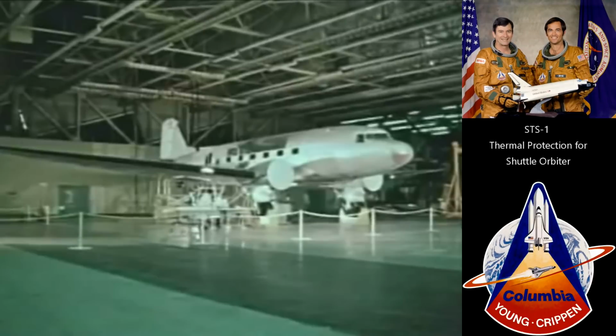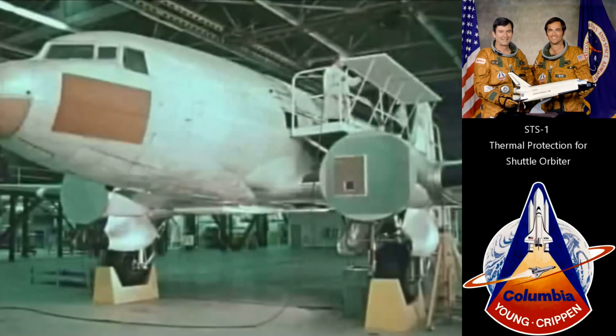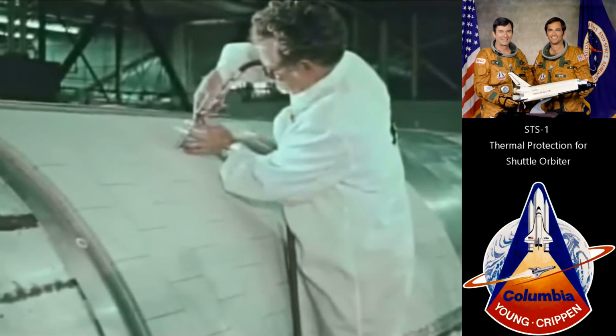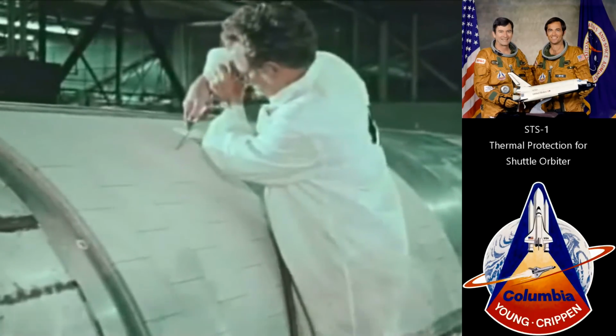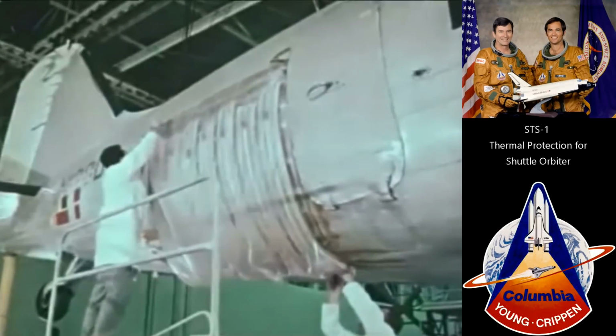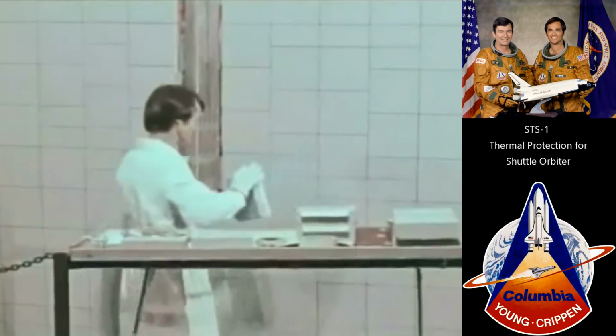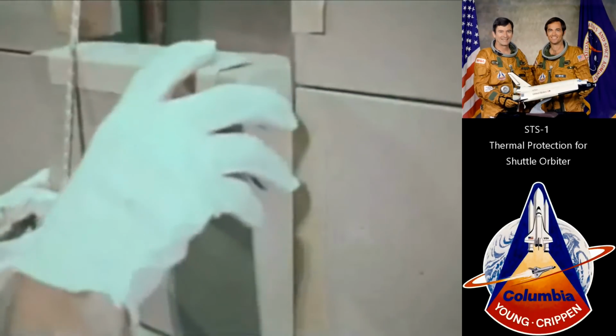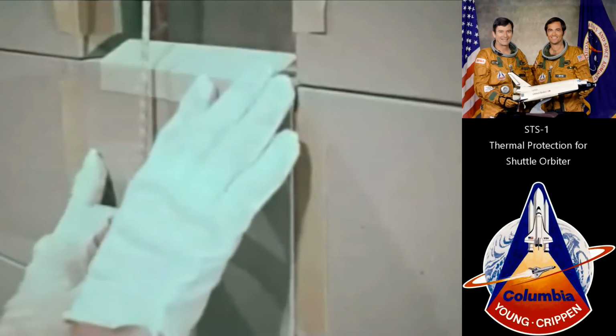Space Division is using a DC-3 airframe to aid in development of tile installation procedures. It serves as a low-cost test article and provides contours which are similar to those that will be encountered on Shuttle. After being machined, the tiles will be pre-fitted to the vehicle bond surface to control surface steps and gaps.